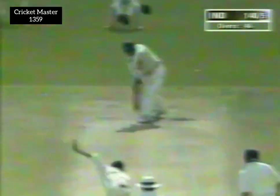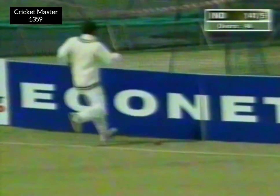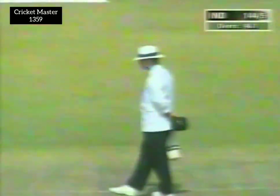Nice to see lots of top. Oh, that is a gorgeous shot. Tremendous shot. Four more to Rahul Dravid. But that'll make him feel better. Play that shot.